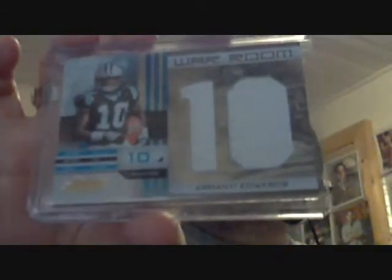And finally, for my Armani PC, probably the nicest one of the bunch, even though it's just one color: Absolute Warren rookie jersey, numbered 5 out of 10. It seems like if you get cards numbered that low, they should put better swatches than just plain white. Numbered like that and just a plain old white shirt.